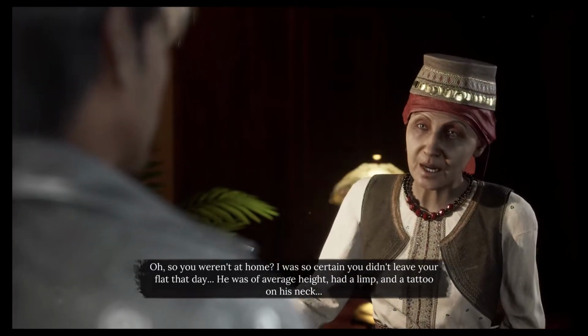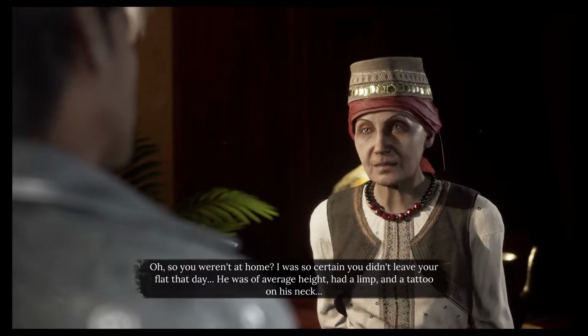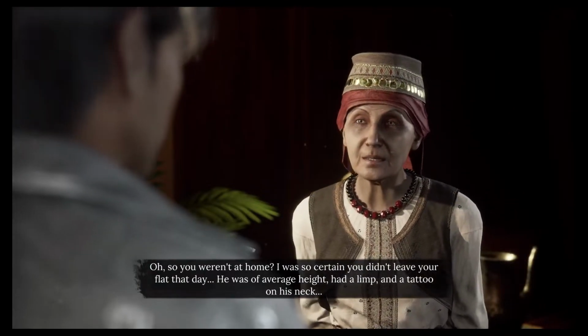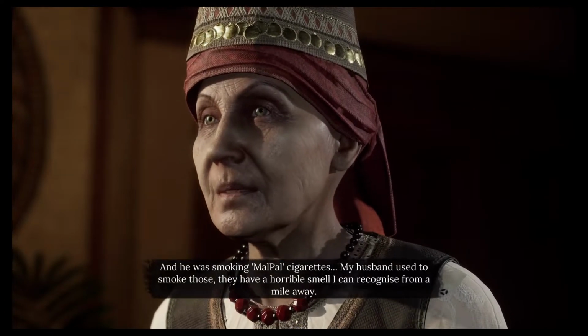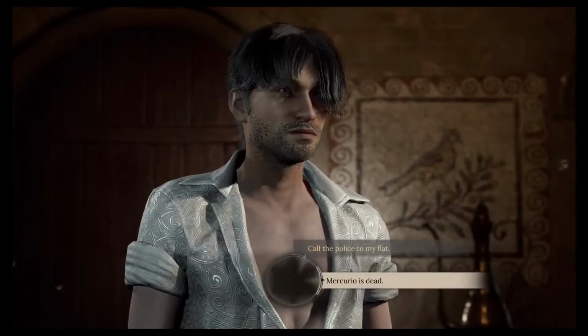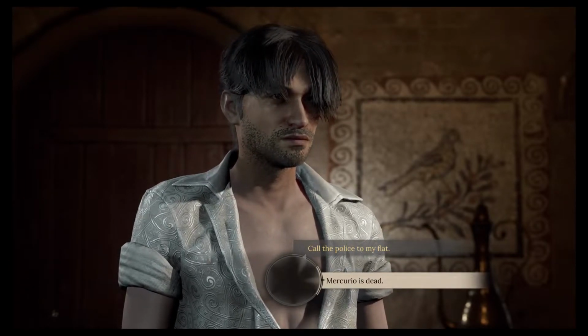Oh, so you weren't at home. I was so certain you didn't leave your flat that day. He was of average height, had a limp and a tattoo on his neck, and he was smoking Malpal cigarettes. My husband used to smoke those. They have a horrible smell I can recognize from a mile away. Malpal cigarette. So we are close to the culprit.